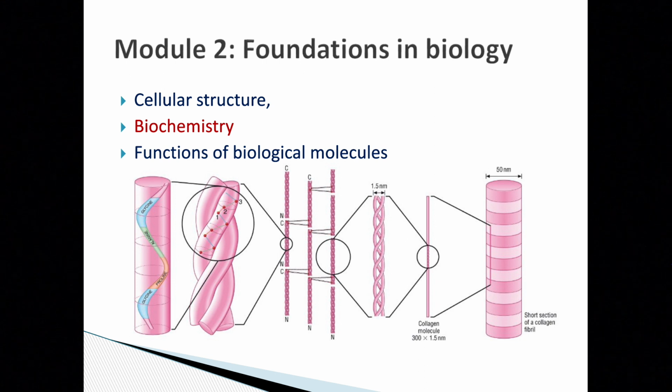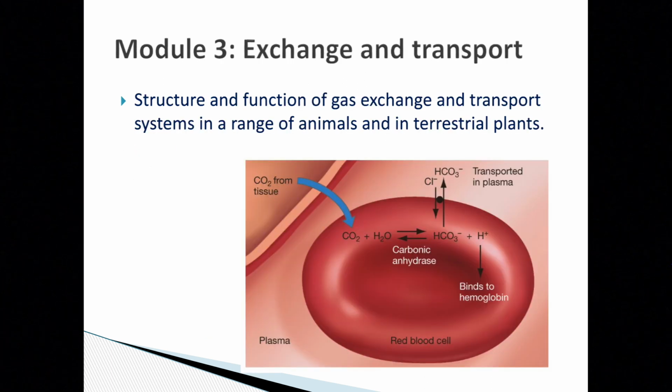And in module 2 we look at biochemistry and the functions of biological molecules. Moving on to module 3, Exchange and Transport, I once again incorporate a graphic to show you the sort of level at which we work in A-level. This is the story of how carbon dioxide is transported in the blood. Whereas at GCSE you just mentioned the idea of carbon dioxide diffusing into the blood without too much detail. At A-level, you can see that there's quite a bit of chemistry going on, and also some long names like carbonic anhydrase, and you will need to memorize these names, and you'll need to understand this chemistry and the further impact that this chemistry has on the way the body works.